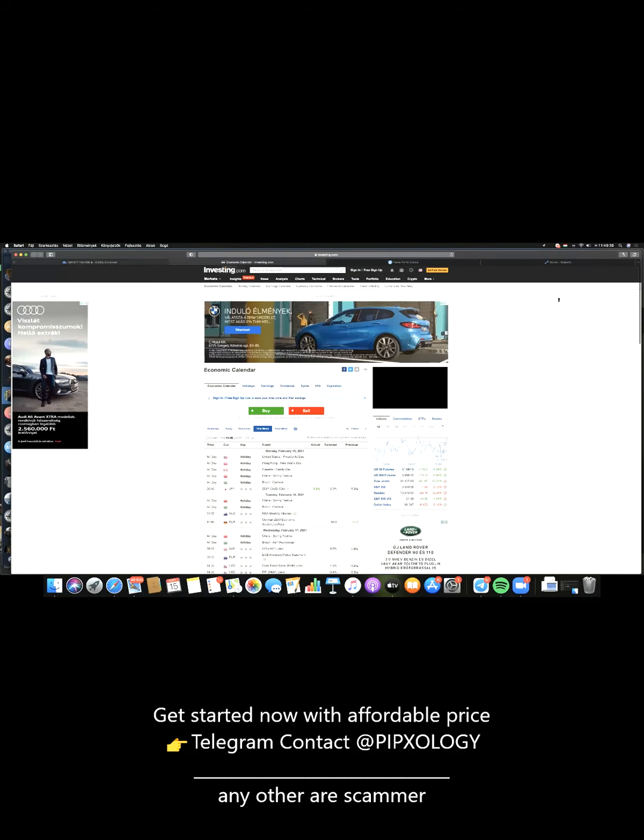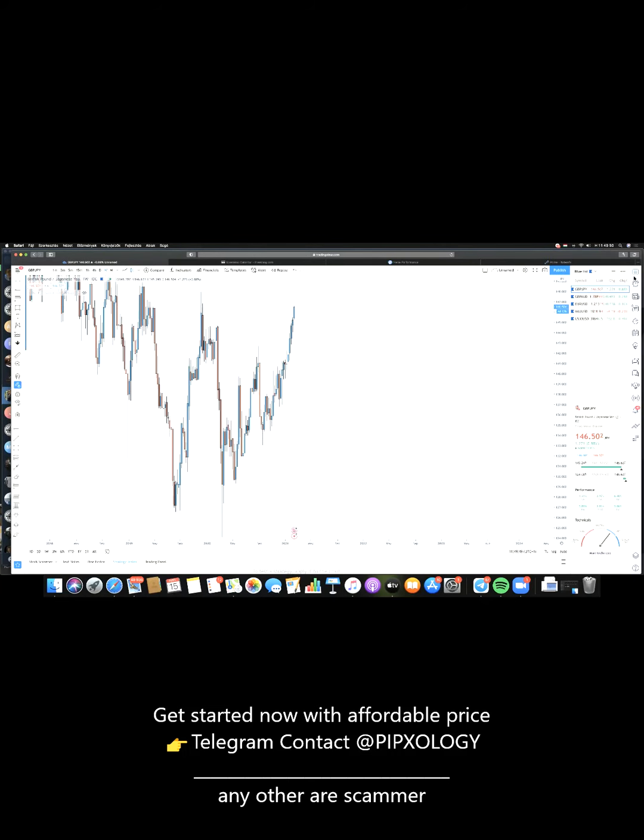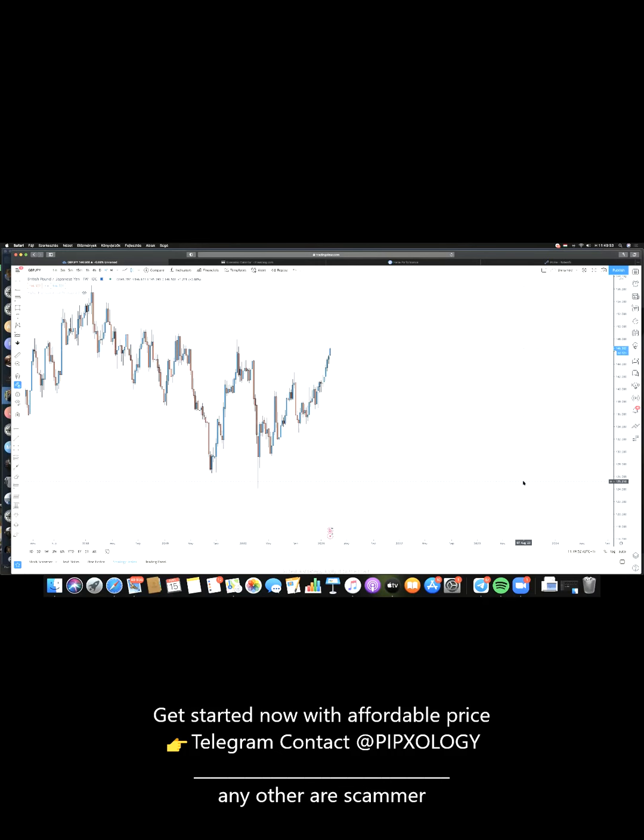Let's see the chart. Let's start with the first one. What is GJ? Let's go on the weekly. On the weekly, we can see it's still really bullish. You can see five weeks in a row just pushing higher and higher.